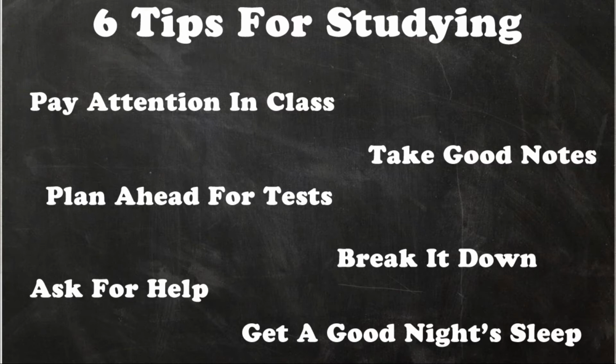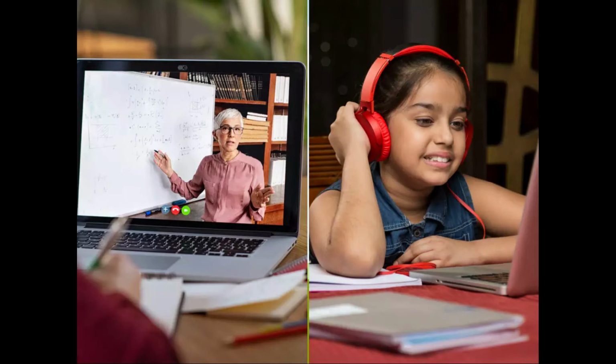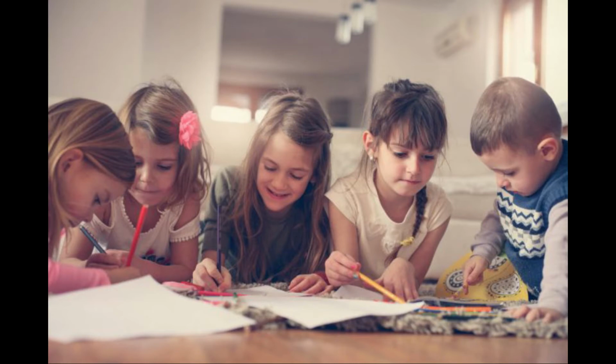Good study starts in class. So here's a riddle for you. Did you know that before you even begin studying, you've already started? Here's what I mean. When you pay attention in class and take good notes, you are starting the process of learning and studying.